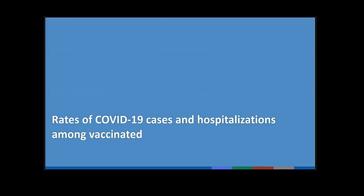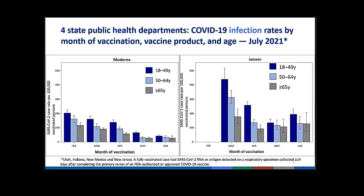I will first share some recent data on rates of COVID-19 cases and hospitalizations among vaccine recipients. These data sources could not compare rates with controls, and therefore VE estimates are not available. Next slide. 4 state public health departments provided rates of cases by the month of vaccination, age, and vaccine type. These figures only display rates for cases reported for July 2021. Infection rates among mRNA vaccine recipients are shown on the left, and among Janssen vaccine recipients on the right. To display potential waning of protection from vaccination, the x-axis shows when recipients were vaccinated by month. For example, the February cohort was vaccinated in February and diagnosed in July. More time has passed from vaccination to infection for the earlier months.